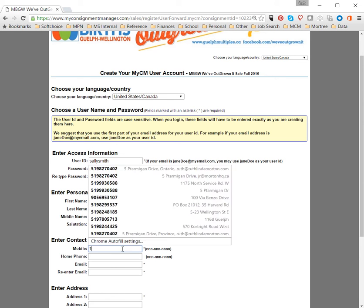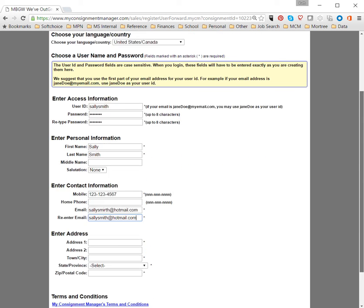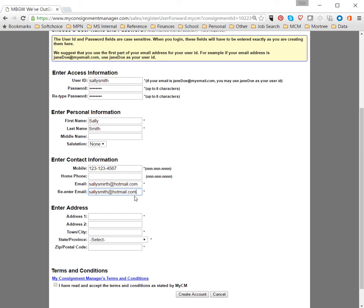Mobile number, and please put your real mobile number in. That number is used if we need to contact you for any reason on the day of the sale. That sometimes happens. There we go. Put in your email address. This email address will be used to contact you before and after the sale for any information. As well, you'll get some system alerts. We don't do a lot of email, but that does allow us to communicate with you.